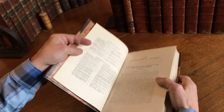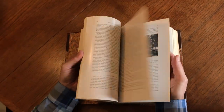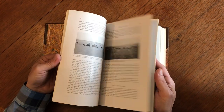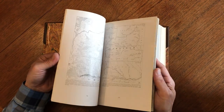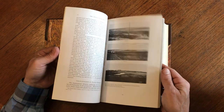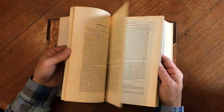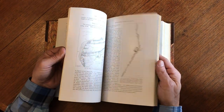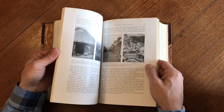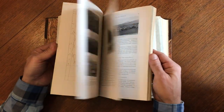And so let's just take a brief flip through it, like so, so you can give you some idea of the contents and the types of illustrations that are found. There's drawings, there's maps, there's photographs. And so we continue on here, and it goes like this. And then we do come to, oh, that's kind of nice. Oh, look at that. Oh, that's interesting. Yeah, very interesting.